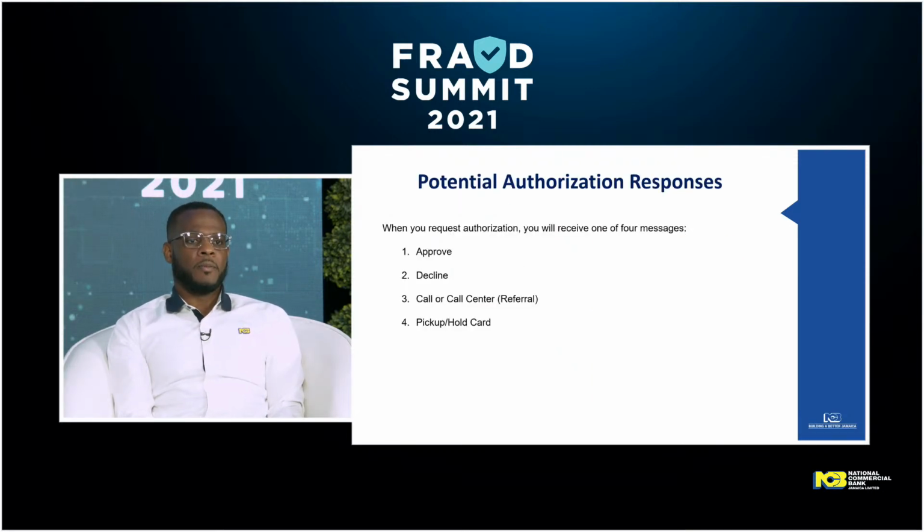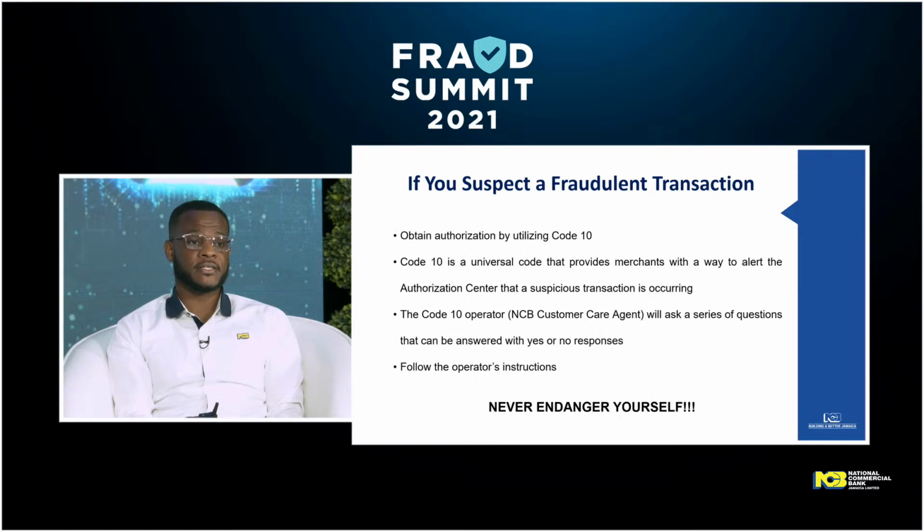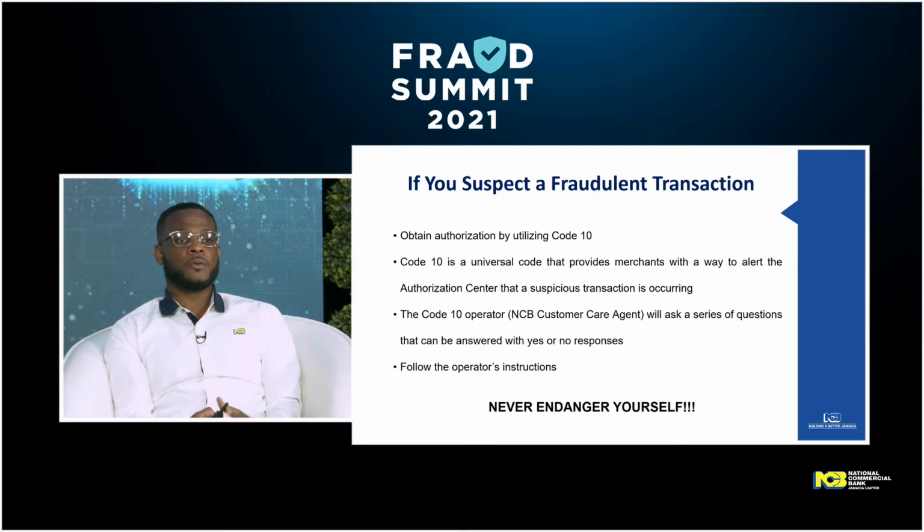Now, potential authorization responses. Whatever the terminal provides, follow the instruction. If you get an approval, proceed accordingly. If it says decline, call, call center, pick up card, or hold card, proceed accordingly, but do not endanger yourself. So I want to walk you through now obtaining authorization by utilizing Code 10.